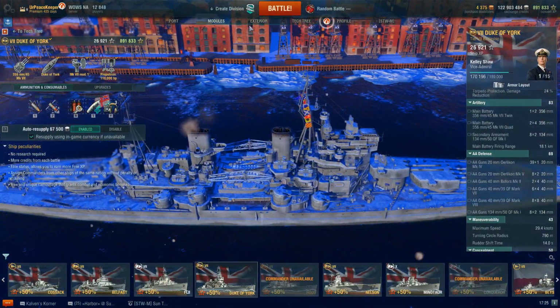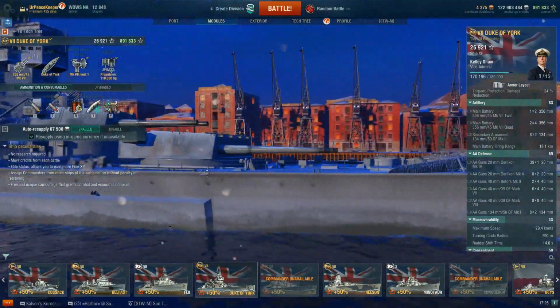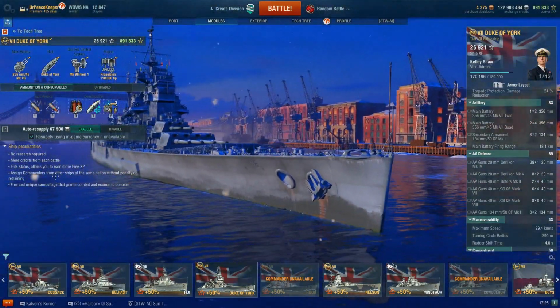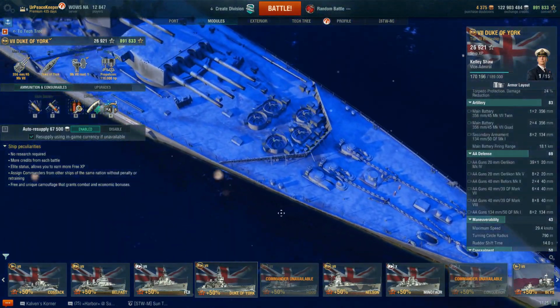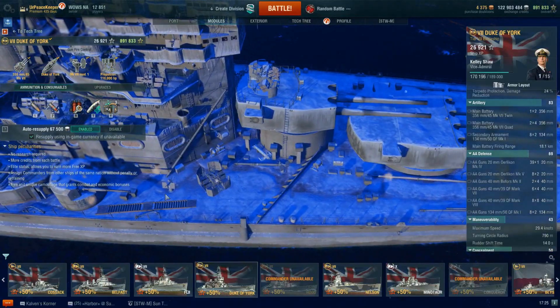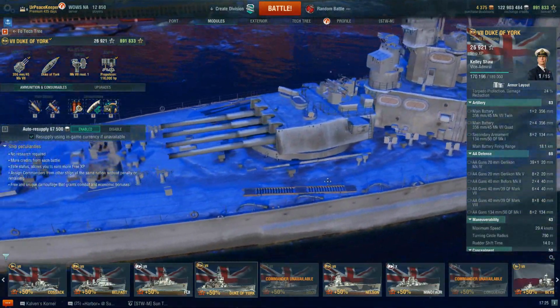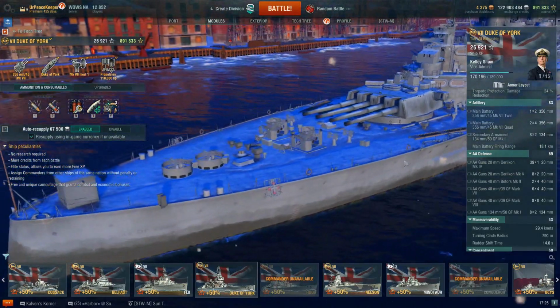Oh yeah, and this really awesome Arctic camo. I mean, I gotta give Wargaming credit. This looks really sweet. I like the way it looks. I also like the fact that you can see the tracks on the deck where guys were walking to various points on the ship. It's just a cool little camo just to kind of float around and look at. It's enjoyable.